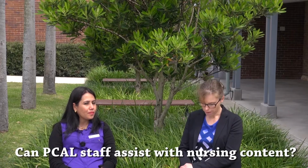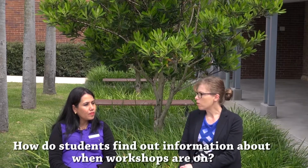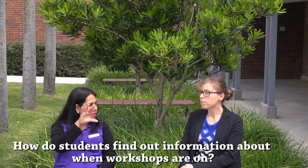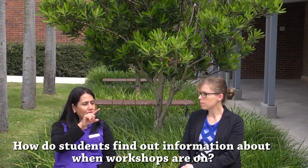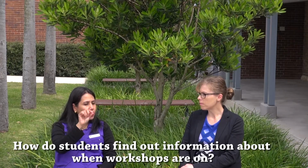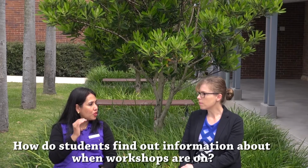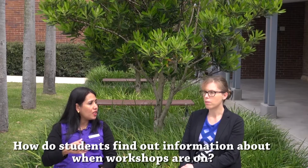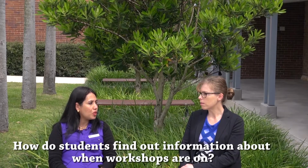Right, okay. So you talked about the workshops before. How can I find out about when they're on? So if they go to any vUWS site that they are listed on, there's a tab at the side which displays information about workshop times and dates. They don't have to register for these workshops, they just turn up.